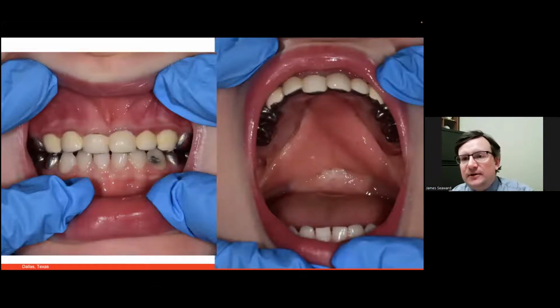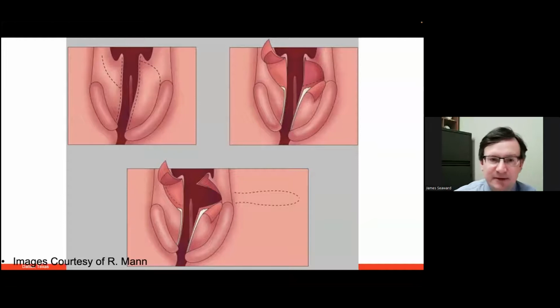Now, obviously I used both of those flaps in that circumstance on the oral side, but that's not typically how Bob Mann will do it. He will typically use one flap on the oral side and one flap on the nasal side and combine that with a double opposing Z-plasty or a modification, again, of a double opposing Z-plasty. So this is kind of just one of his patterns. This is the Mann pattern number two, which is his most commonly used one.